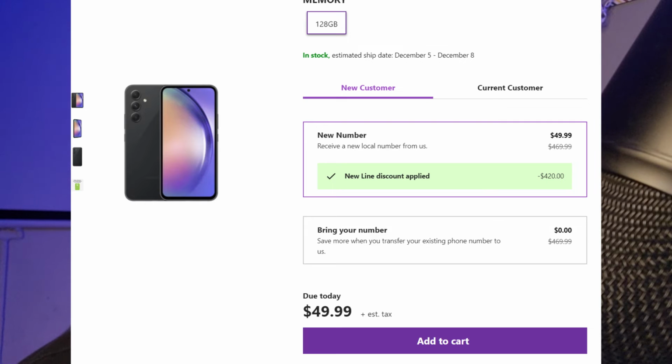if you guys open a new number at Metro by T-Mobile, you can get a $420 discount, giving you the Galaxy A54 for $49.99, of course, plus taxes and fees. And if you bring your number in, this device is going to be absolutely free. So this is definitely a good time to switch from Boost Mobile, Cricket, all those other carriers to Metro by T-Mobile, because they're offering some great deals out here.